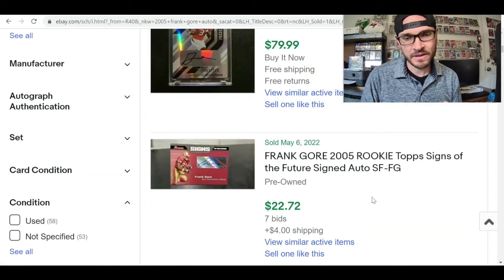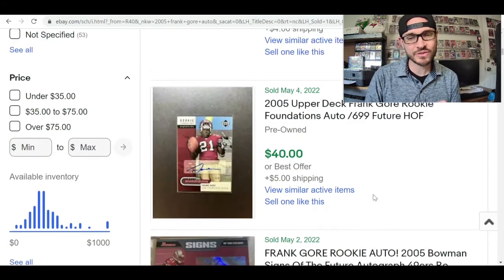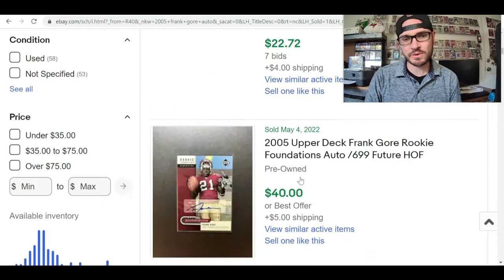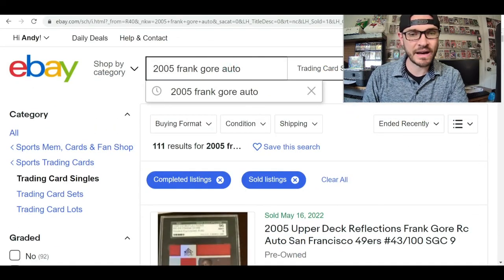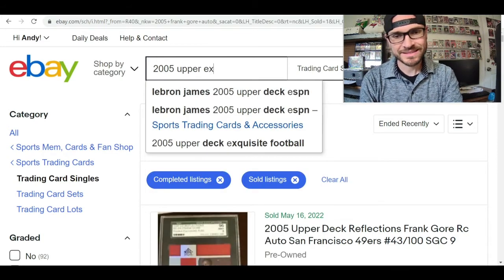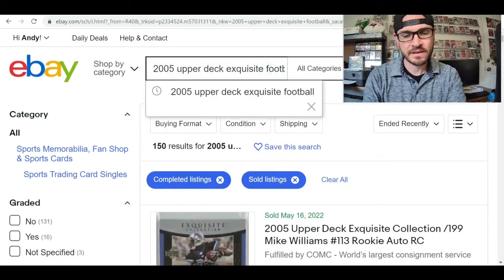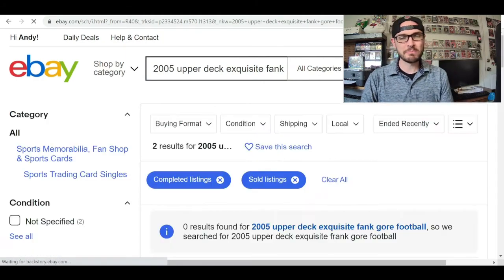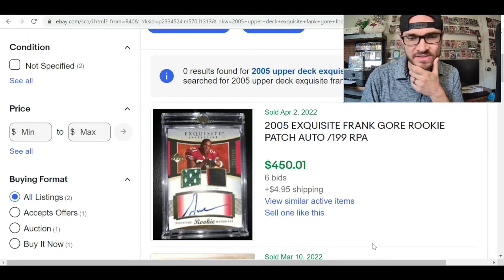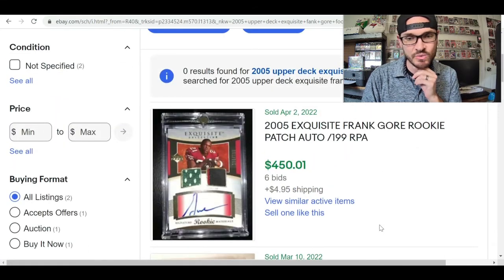And I love being able to find game used jerseys from 2004, 2005. Look at 2005 Upper Deck product. This was an incredible premier luxury product, especially 2005 Upper Deck Exquisite. This is a product that is comparable to today's National Treasures, and they had a lot of game used memorabilia. They had a lot of on-card autographs. They had memorabilia with autographs in it. Here's one. We could see a Frank Gore rookie patch RPA from Exquisite going for $450, numbered out of 199. And this is recently in April, May.